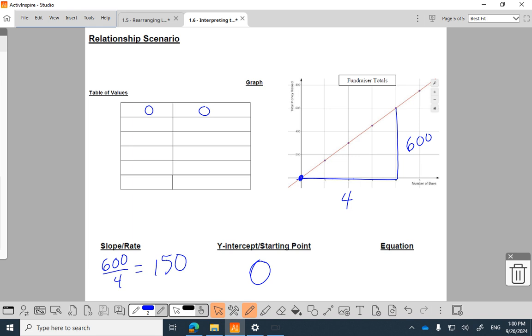What now? Equation, table of values, or the scenario? She likes table of values. I think so too, because we know it goes up by 150s. So for 1, go up by 150. At 2, go up by another 150. Maybe you need your calculator there. I don't know how good you are at adding 150s. 450, isn't it? 3 is 450. Good. Peter doesn't need his calculator.